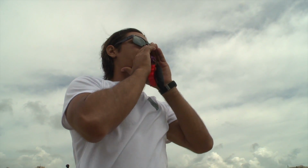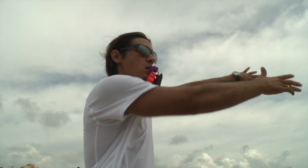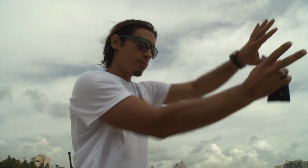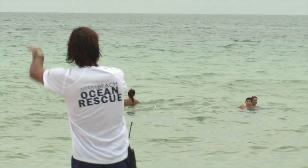First rule of thumb, lifeguards say if you find yourself caught in a rip current, don't panic and don't fight it. Rather, swim with the current. You need to swim parallel to get out of these currents. The currents are only so long and so wide, so if you can manage in the water, you can swim a little bit, you can pull yourself out by swimming parallel to the beach and then coming back in.